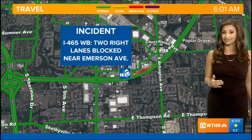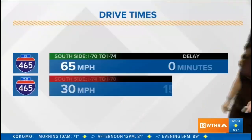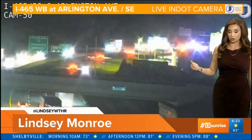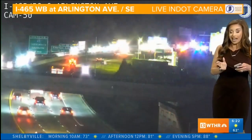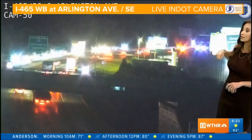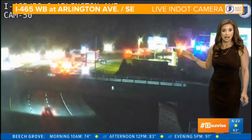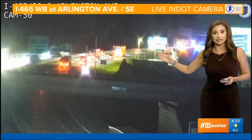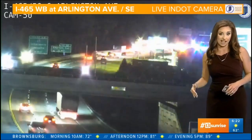And as far as the delay goes, right now that is starting to build across the southeast side of town. Most of this has cleared out of the travel lanes, impacting just the shoulder now, but it does look like everyone's trying to merge out of that far right lane, and that is still creating a little bit of a stop and go situation. So this is the southeast side of town, 465, where that becomes westbound in between Arlington Avenue and Emerson Avenue. And because of this, it has been a little bit of a slow go around that situation all the way back past Arlington.